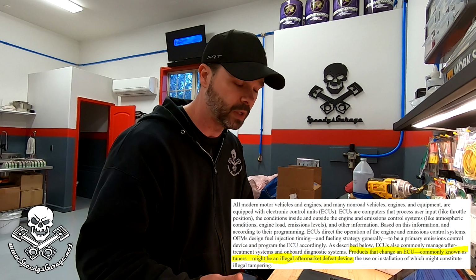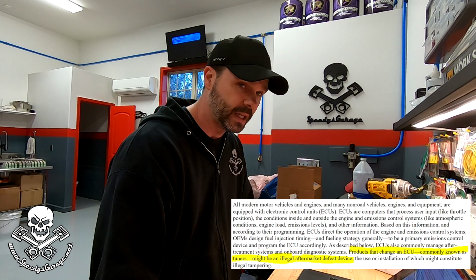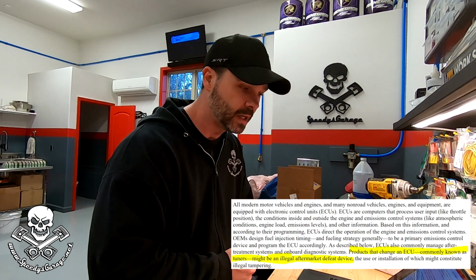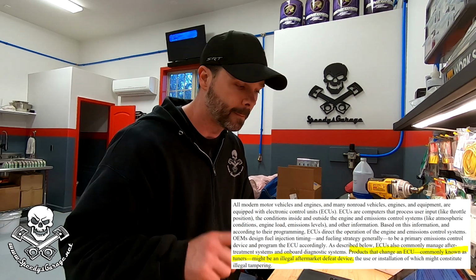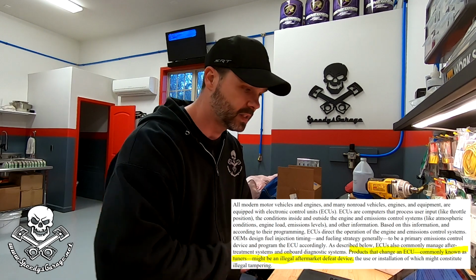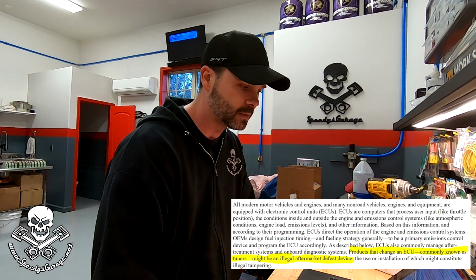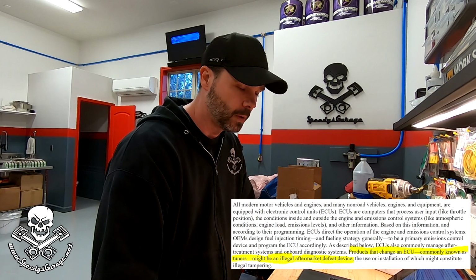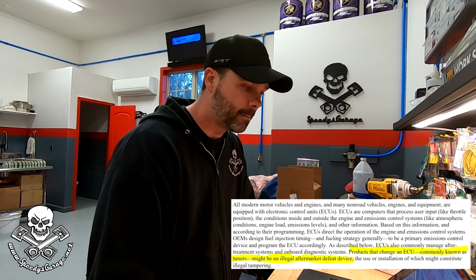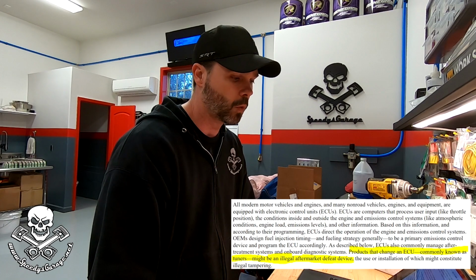OEMs, which means original equipment manufacturers, design fuel injection timing and fueling strategy generally to be a primary emission control device and program the ECU accordingly. That's very important because the next sentence, as described below, ECUs also commonly manage after-treatment systems and onboard diagnostic systems. Products that change an ECU, commonly known as a tuner, might be an illegal aftermarket defeat device, the use or installation of which might constitute illegal tampering.